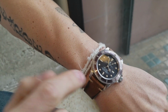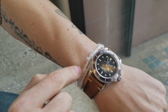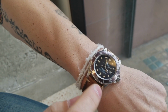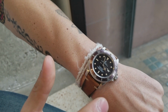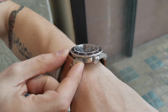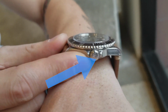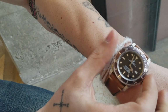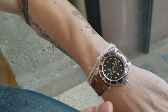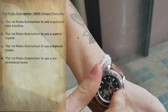But the cool thing is, the 16800 reference was the first Submariner reference to have a sapphire crystal. Additionally, on this reference, we were talking about it being transitional, triplock crown, and we can see that because it's got 3 dots under the coronet there. So there's 3 seals essentially in the triplock crown. But it was also the first Submariner to have a unidirectional bezel as opposed to a bidirectional bezel. So it's got a click bezel. If I can click it.